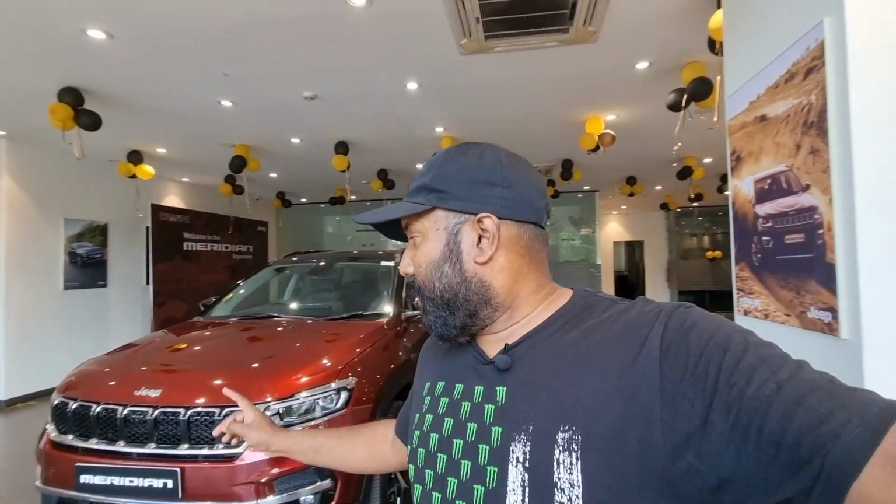You get all round 360-degree camera with parking sensors up front as well as at the back, and you also get hill descent control and hill hold control, different driving modes, and the proper 4-wheel drive lock, differential lock mechanism, and the 4-wheel drive low kind of features in the 4x4 variant. This is the 4x2 variant, so we don't see those buttons here, but you do get different driving modes to choose from, like snow, mud and sand, and different terrain management kind of systems.